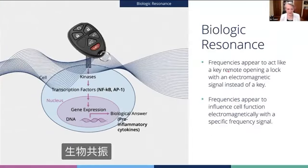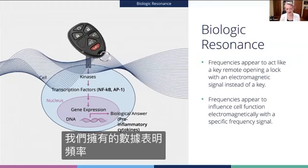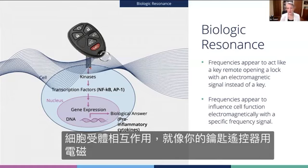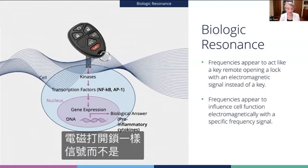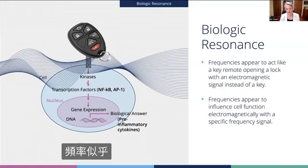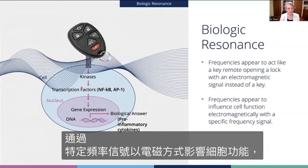Biologic resonance, the data that we have suggests that the frequencies are interacting with this cell receptor like your key remote opening a lock, with an electromagnetic signal instead of a key. The frequencies appear to influence cell function electromagnetically with a specific frequency signal.